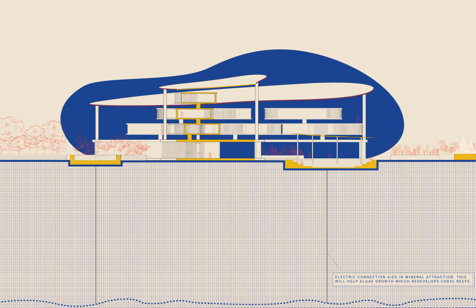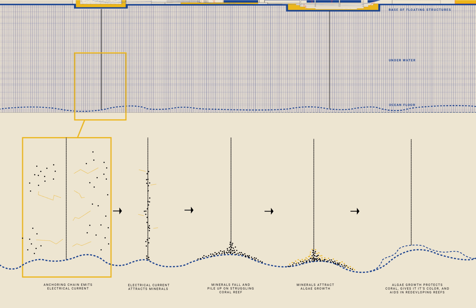The project is only tethered to the ground using a metal chain, which can help aid in underwater coral reef development. The chain is a temporary anchor that still allows the islands to float within reason. It emits an electrical current, attracts minerals, drops them on below struggling reefs, which then attracts algae and boosts coral reef protection and aids in redeveloping the reefs.